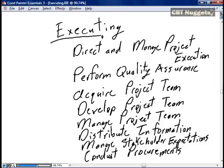This nugget is the third of the 5 process groups in the project management process. This one is focused on executing the delivery of the project. Or what a lot of people say, this is where the work on the project gets done. This is where the team members actually roll up their sleeves and deliver the project itself.